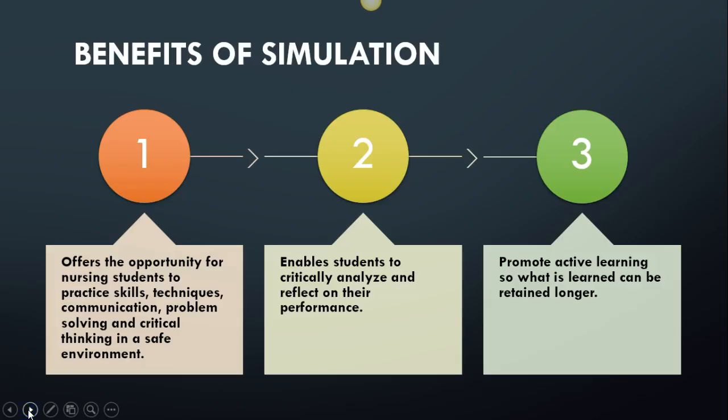Now, the benefits of simulation are threefold. 1, it offers the opportunity for nursing students to practice skills, techniques, communication, problem solving, and critical thinking in a safe environment. 2, It enables students to critically analyze and reflect on their performance. And 3, it promotes active learning, so what is learned can be retained longer.